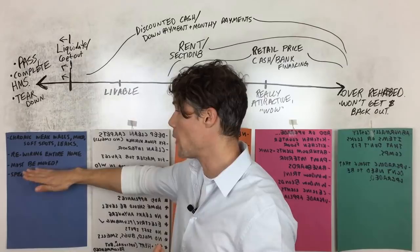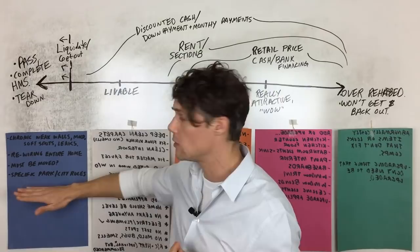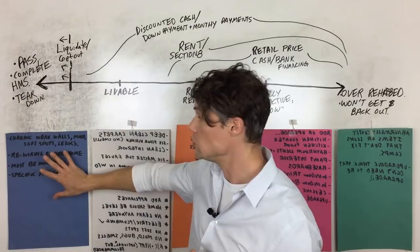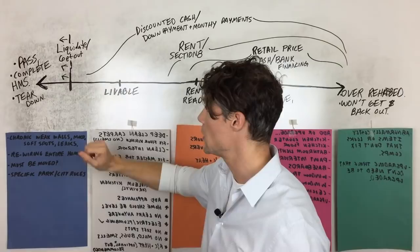Also, if the home is very small, depending on the area, depending on the age of the home, if it's functionally obsolete or not. Also, specific park rules that may make things difficult, or local city rules or ordinances that make things difficult. Those could potentially be deal breakers that you would just want to get out, liquidate, break even, and not do a deal that resembled something like this. So that's the pass, and tear down and kind of liquidate.